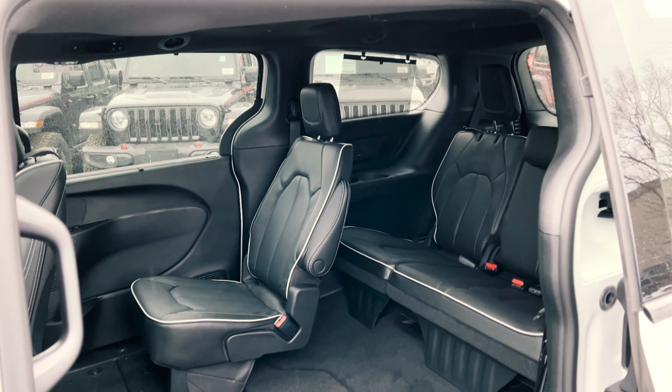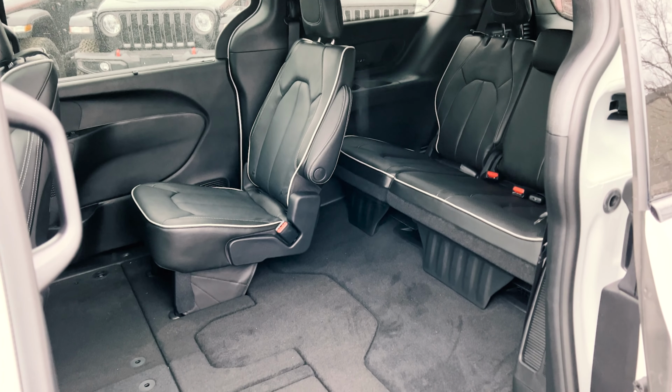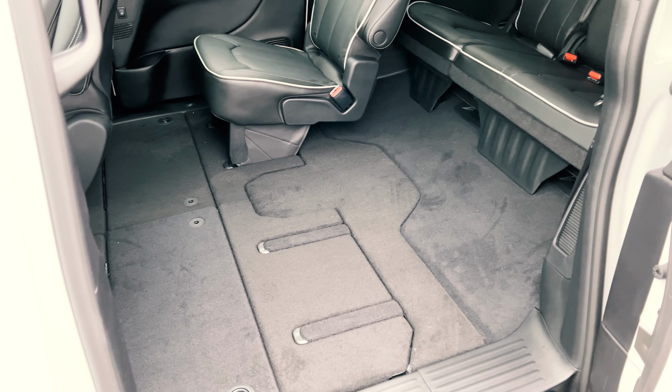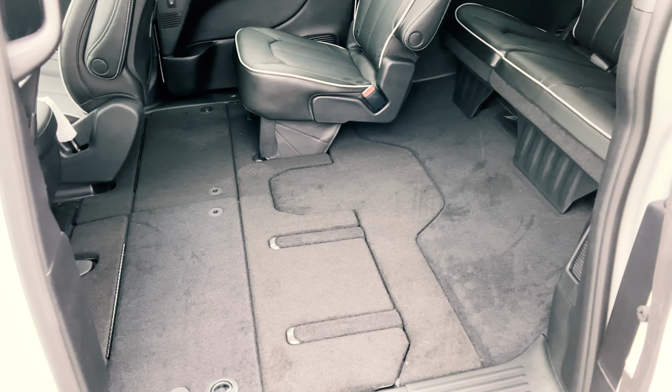Like I was mentioning, your second and third row seating is stow and go. As you see here, even your second row seating is stow and go, of course, and then you have all of this room in the middle there. So you can just imagine if all of your second and third row seating is stow and go, how much more room you'll have in the back here.